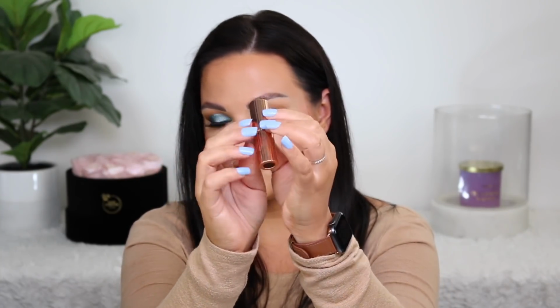I love the packaging of Charlotte Tilbury. It's weighted. It's just such a beautiful luxe packaging. I just love the bullets of these lipsticks. They're just incredibly beautiful. My top 2 shades, I'd have to say, are Nude Kate and Kim KW. It just depends on if I want something a little more neutral or something with more pink in it.